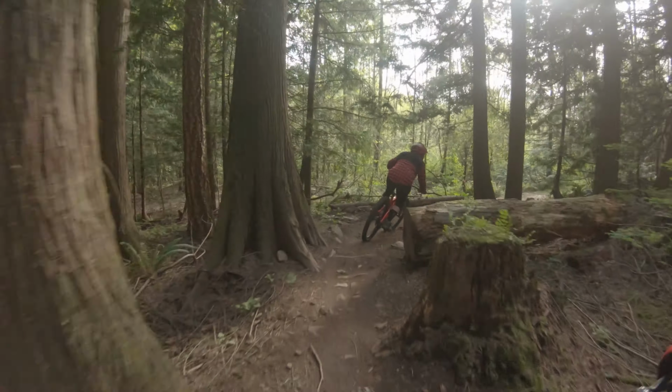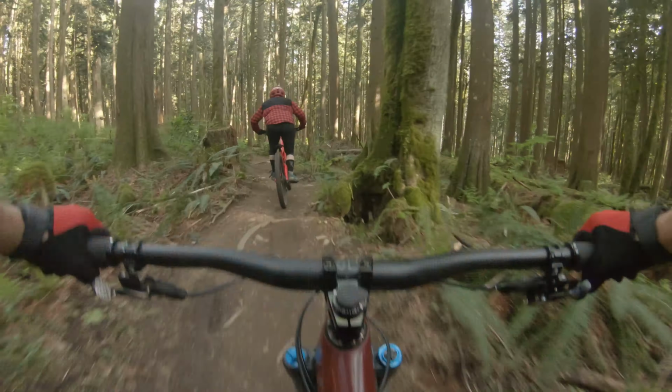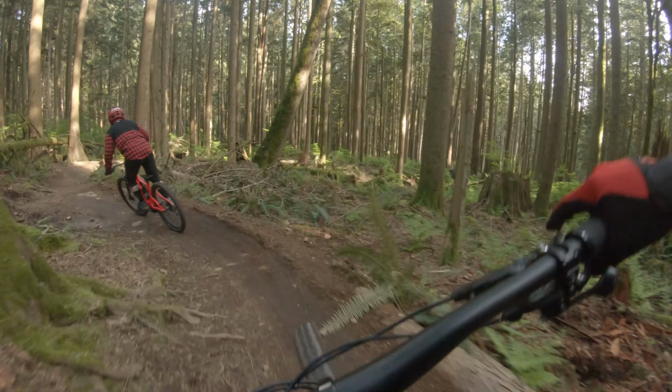On this lap, we happen to run into a family of beginners. Now, if that happens, make sure you give everyone time and space. We all have the rights to the trails, and we gotta share it equally. Room for everyone, no worries.